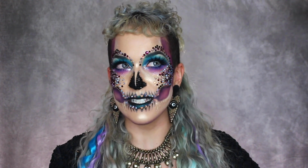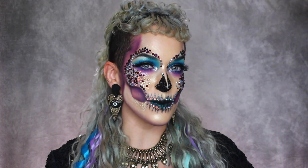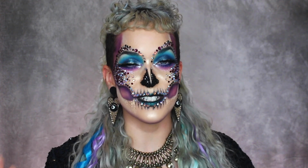I don't remember the last time that I've bejeweled my face to this extent, so I did have quite a bit of fun with it, and I think this is a very kind of chic and elegant look as well. This would be great for a really fancy Halloween party, and even though this was on the more glam side of things, I don't usually do such glam Halloween tutorials.